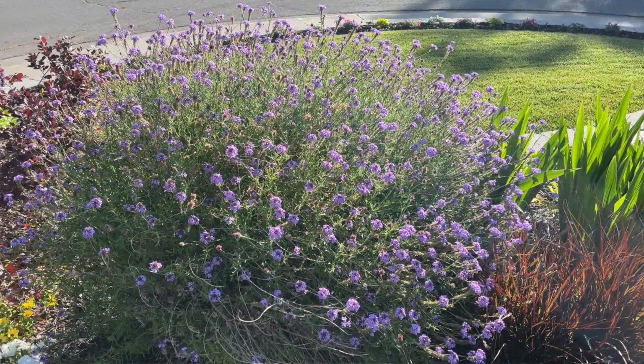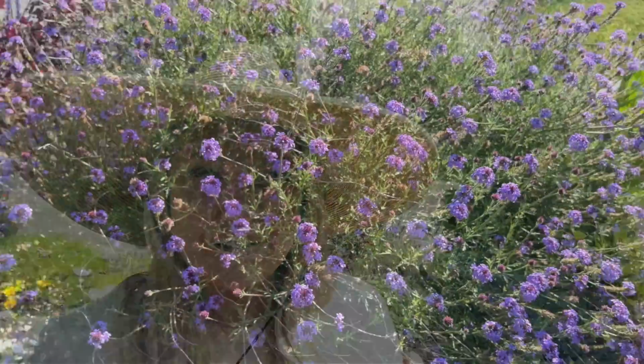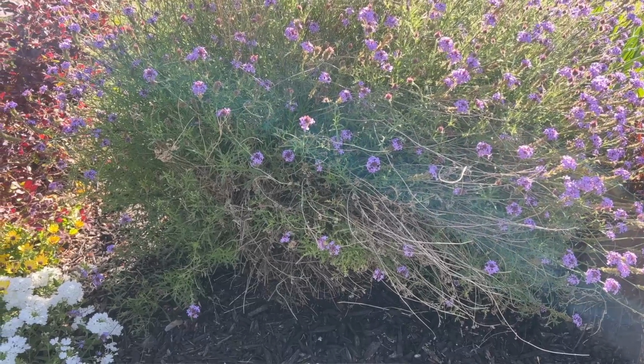But the reason why I got this is because I ended up taking out my Verbena de la Mina plant. It was a giant shrub right here, very beautiful, and the pollinators loved it. However, it was kind of dying from the inside out, and if you moved the blooms just a little bit, you would see that it was all woody and dead on the inside. So unfortunately, it had to be taken out.